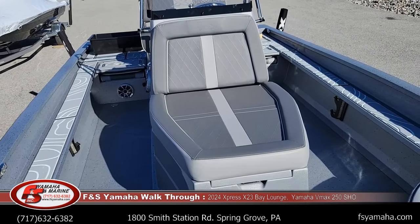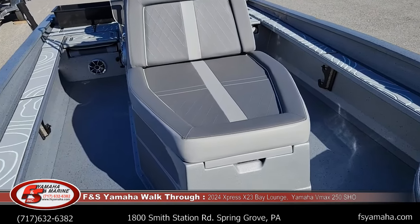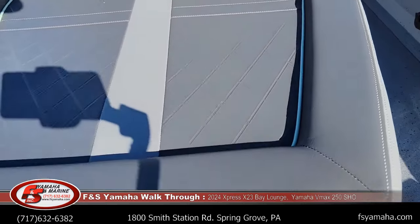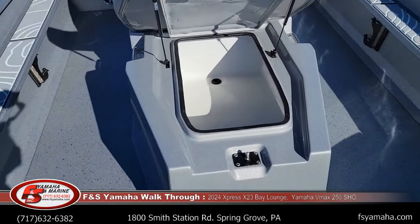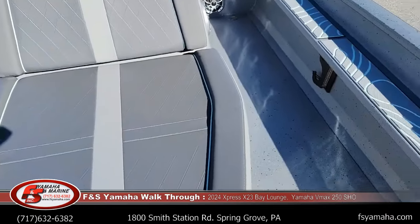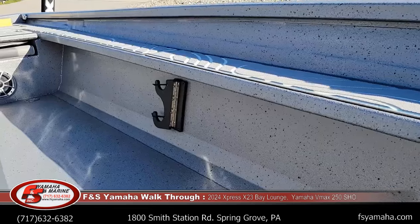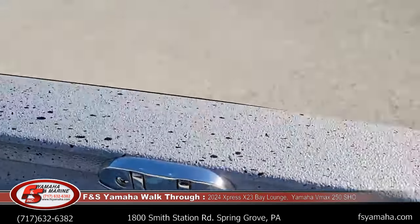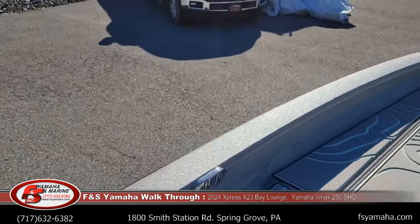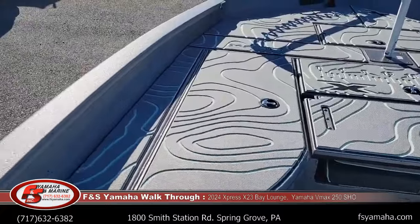This is the Bay Lounge model, which has a big lounge seat, as you're looking at. And then under the lounge seat is an insulated fish box with an oscillator pump to suck out the water and or ice. See, that's a big insulated fish box. There are rod holders underneath the gunnels that fold out, and then the tips of the rods go up in here. Put some long rods right there. Then you also have rod storage, which is on either side.